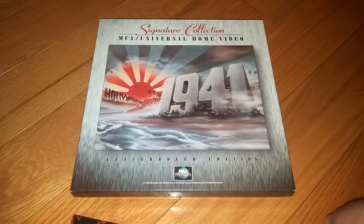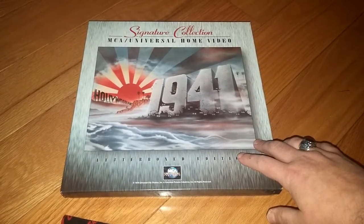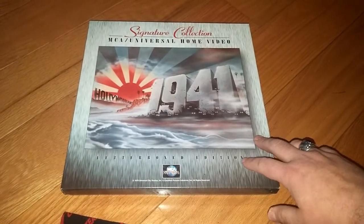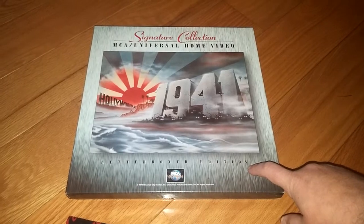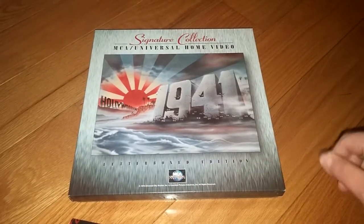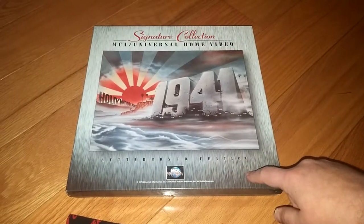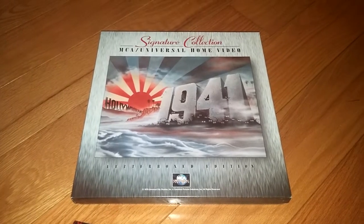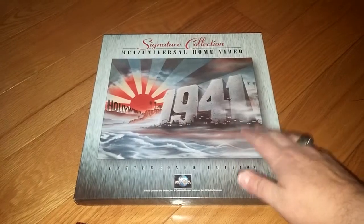Next up, 1941 Signature Collection. This is, believe it or not, a great movie to me. It's a misstep in Steven Spielberg's career, but a good movie nonetheless. This box set has the extended edition, also has a nice behind-the-scenes documentary. Ironically enough, if you lived overseas, you had it good. Out here, this was the best way to watch it until just recently, because the new Blu-ray set came out with a great copy of 1941, and still, I like watching this one, but the new Blu-ray, it's great, so either way.